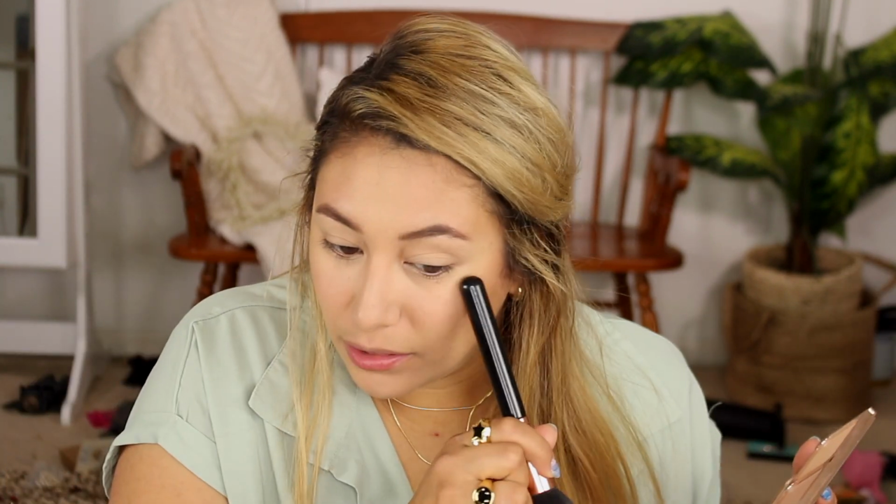Guys, I don't know what the heck is going on, but my eye has been twitching since yesterday. It's been constantly twitching. It's my lower lid right here, and I know I'm stressed out of my mind, I get that, but I'm really concerned because it's not normal, and I don't think that's very good. So it's kind of stressing me out even more.